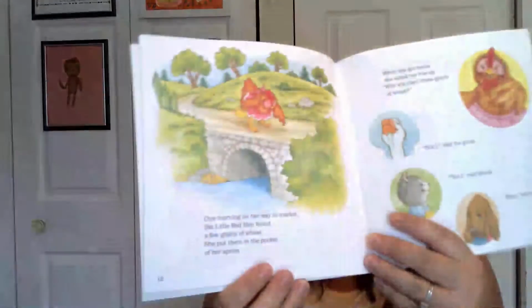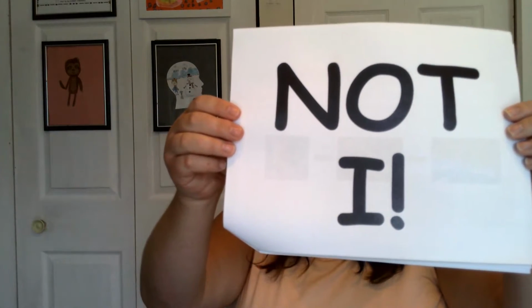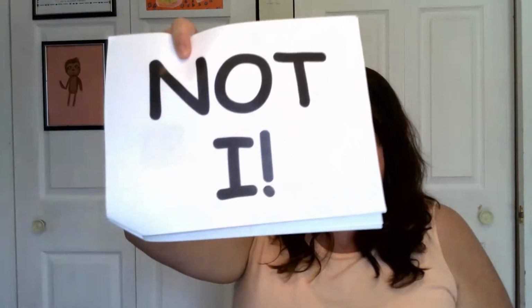One morning on her way to the market, the little red hen found a few grains of wheat. She put them in the pocket of her apron. So there, that's the little grains of wheat I was talking about. She found some. Now, before I go on with the story, I want you to get out the paper that says "Not I" on it. It looks like this. And every time I point to you, I want you to hold this paper up and say, "Not I."